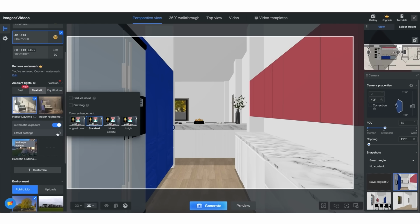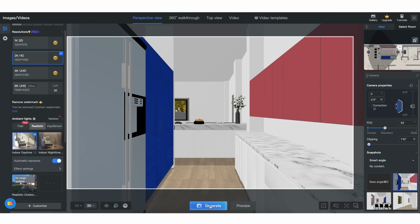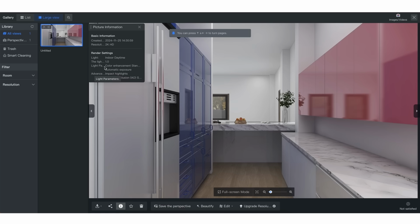You can also adjust any of the settings on the side, like if you want it to be in 4K, if you want to change the lighting, if this is supposed to be a nighttime scene. I'm going to keep it very basic and just let Coohom do everything for me. This looks pretty good, actually.